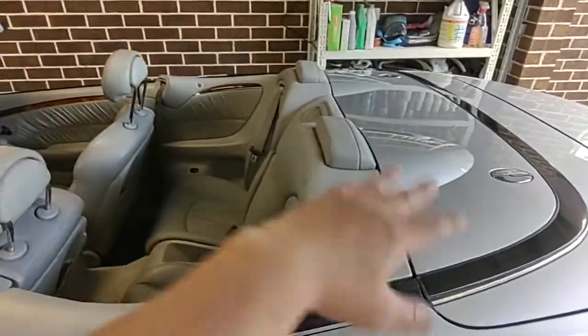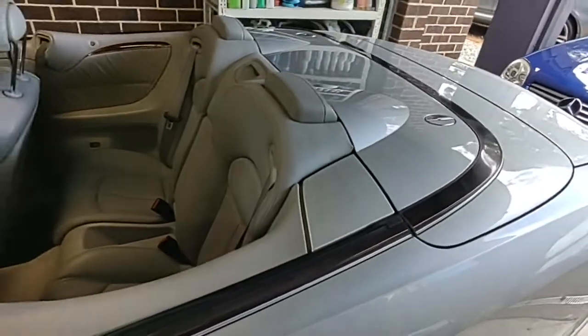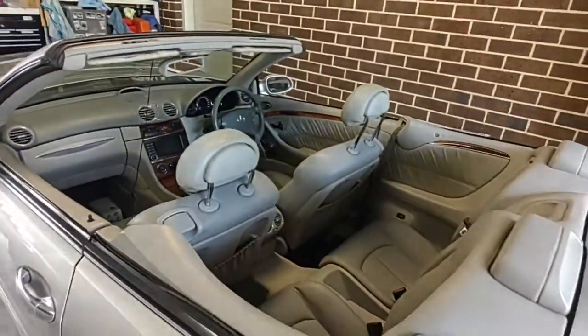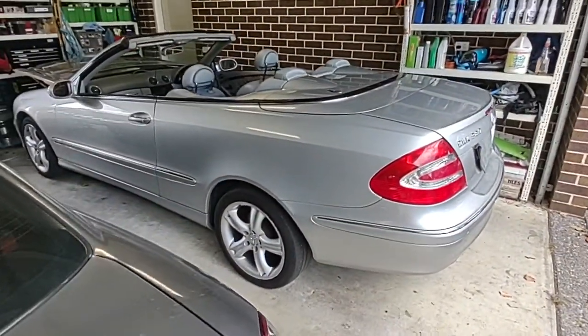So the other day I put the roof down, it got stuck. I put it halfway up, put it down again. Guess what? It goes all the way down. Pretty happy about that. So until I can figure that one out, we're just going to do it that sort of clumsy way. But I mean, this is a really, really nice looking car for 17 years old.